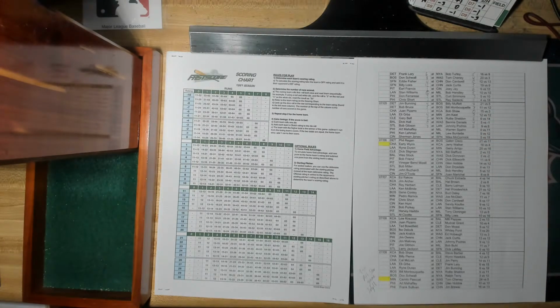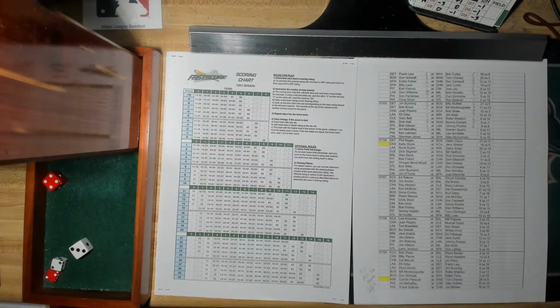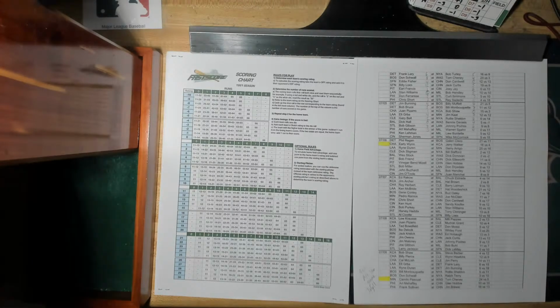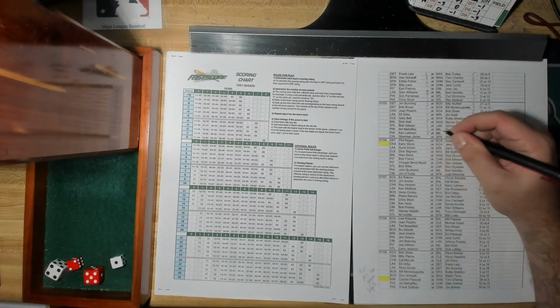Philadelphia and the Braves in a doubleheader. Braves are not out of it, really. Game 1, Philadelphia 0-42, and that is 3. Braves 11-32, and that is 4. The Braves will beat the Phils in game 1. Game number 2, Philadelphia 5-52, and that is 5.